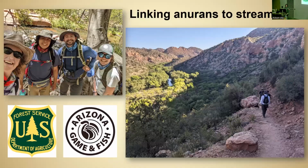I just want to introduce a few of the students that work in the lab at ASU and just highlight some of the great work that they're doing. The picture here shows an Arizona wilderness area, Sycamore Canyon. We have a project that's funded by the U.S. Forest Service, and Maggie Huck is working on deploying acoustic loggers in these headwater streams.